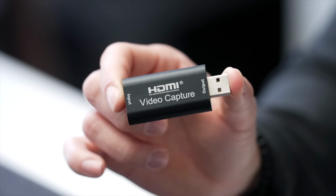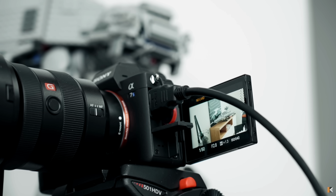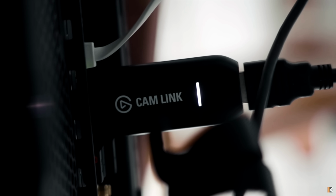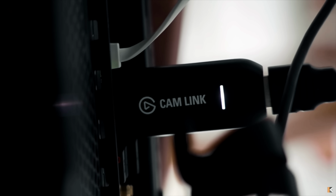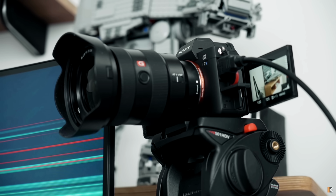If you have an external camera like kind of the ones I'm recording with right now, my Sony's, I can use that as a dedicated webcam. You just need an HDMI cable, plug that into this, the other end goes into the camera, and then you can now use your camera as a webcam to stream. So a lot better quality than your built-in webcam.